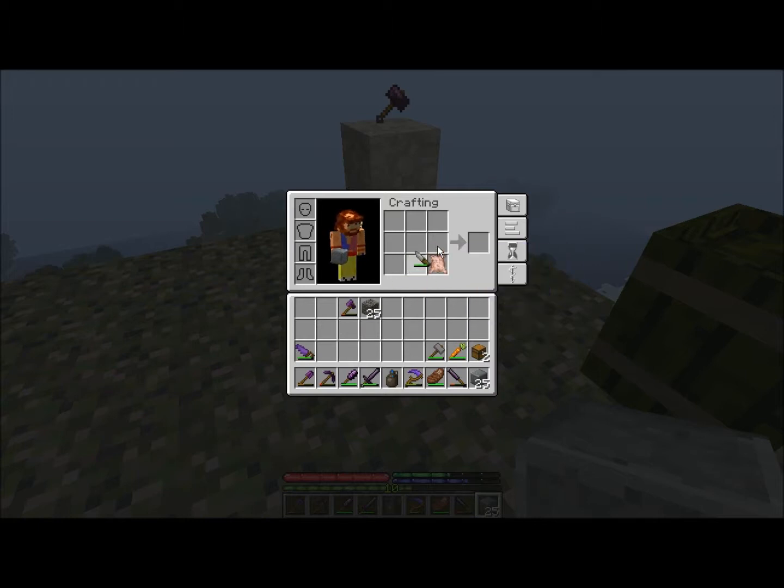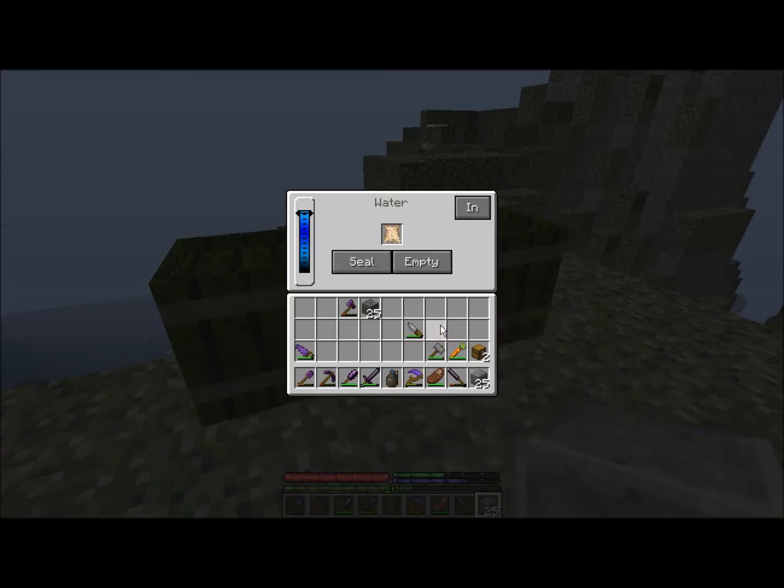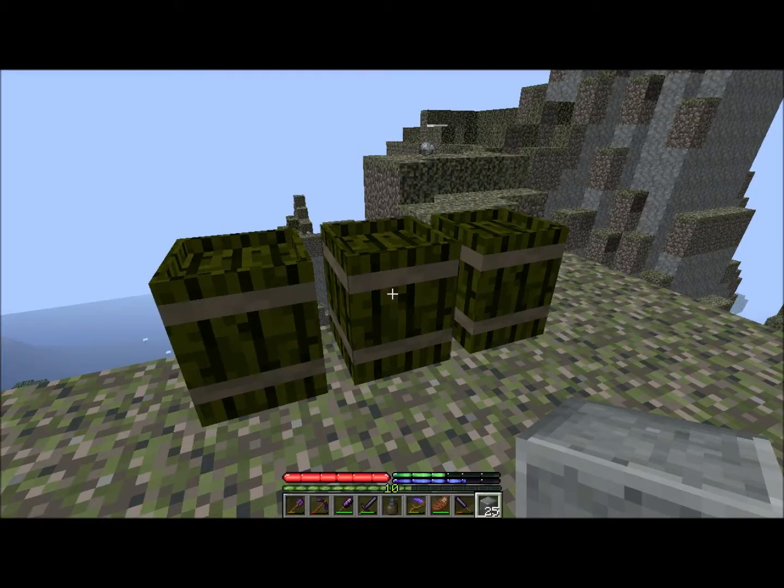Oh, that didn't work. How odd. Okay, I must have something backwards. Give me 1 second. Okay, so I was close, just not all the way there. You've got to have the knife over the hide. Aha! There we go. Now we're getting somewhere. Okay? And once we've done that, we throw it back in the barrel and seal that thing up.